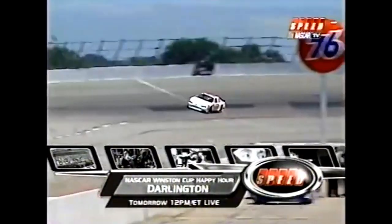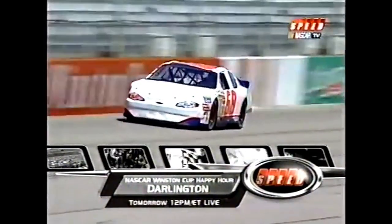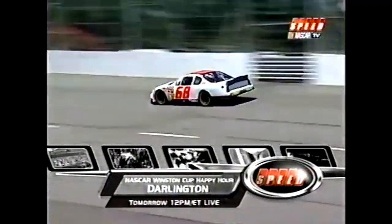Tomorrow, final practice for the NASCAR Winston Cup cars for the final Labor Day weekend shootout at Darlington. Noon Eastern Time, happy hour right here on Speed.